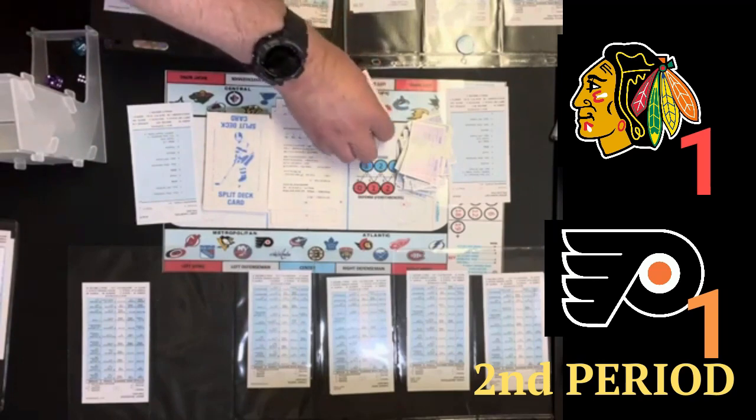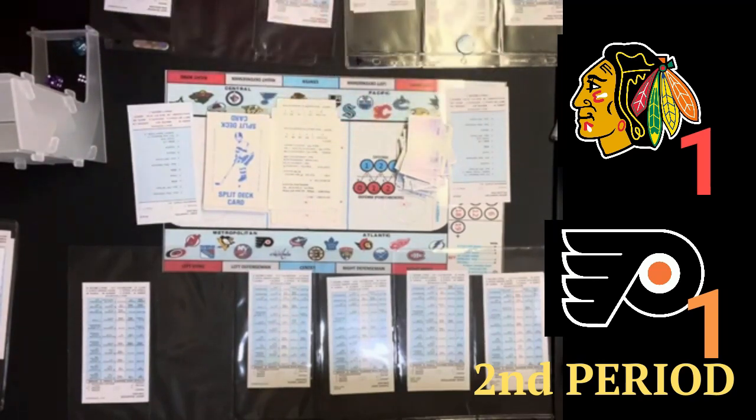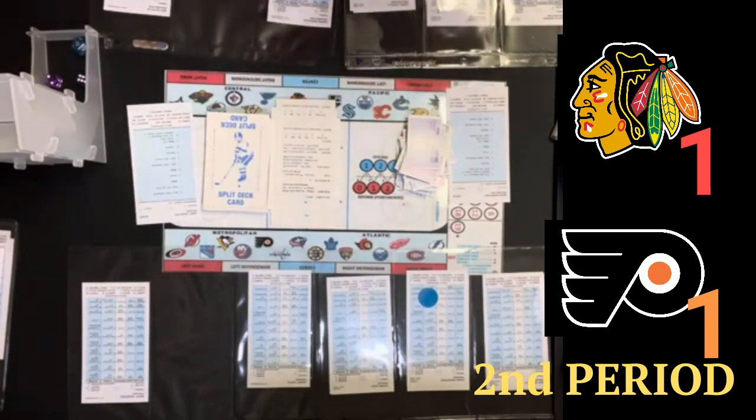And this is the last card of the second period. And that is for home. Opponent defense 12. The center is a takes the puck away. And that's it. And there were no goals in the second period. So we are still tied at 1 after 2 periods here in Philadelphia.